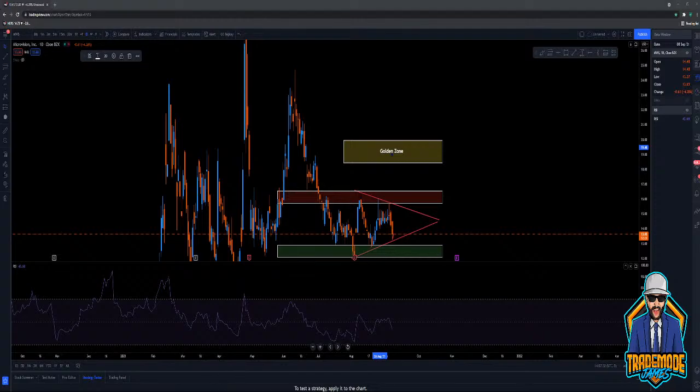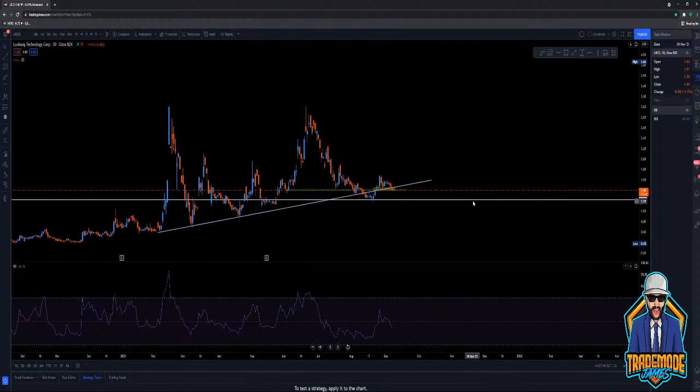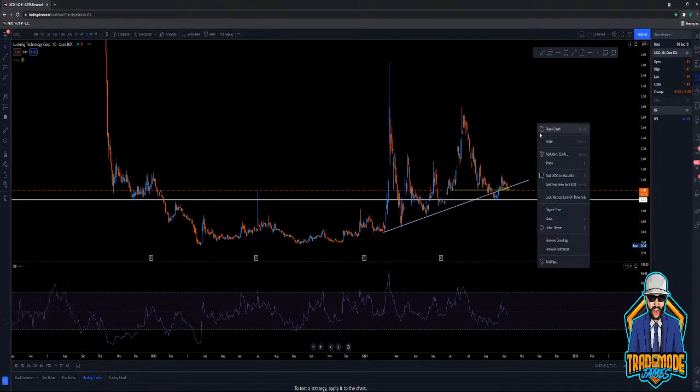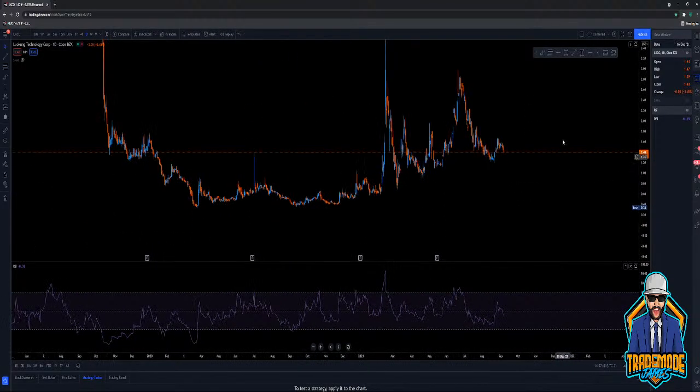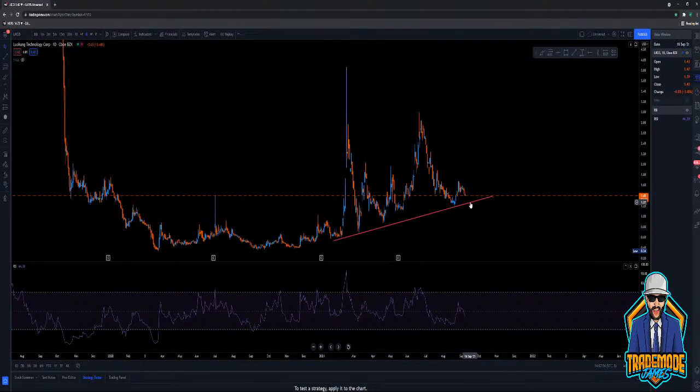LKCO is still another one of my long-term holds. This thing is going to tank, but it's due for a rip. LKCO is due for a rip. Oh my gosh, it really is. This thing is primed. Now we could come down a little bit more, maybe 1.25, something like that, hit this trend line again, but it's going to happen.